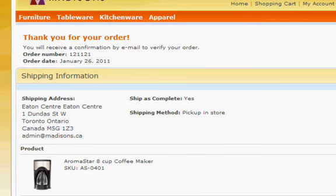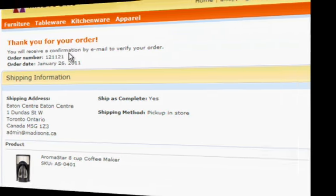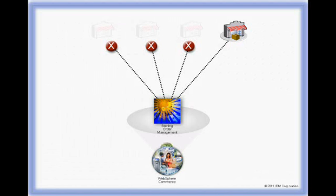Order Management finalizes the unique number for the order and returns it to WebSphere Commerce to display on the website's order confirmation screen. The Order Management application reserves inventory at the pickup location to ensure that the item isn't sold to another customer, and the application triggers a notification to the pickup store that there's an item to be picked and made ready for the customer's arrival.